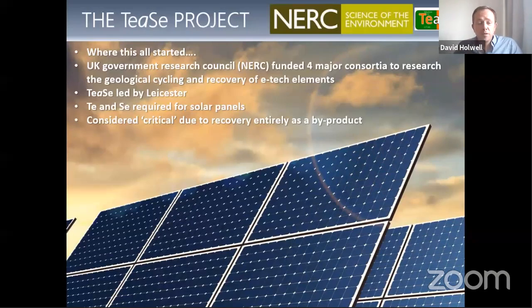So the UK government a few years ago funded four major consortia to research the geological cycling and recovery of ETEC elements. So these were critical metals for environmental technologies. So things like cobalt, rare earths for use in electric car vehicle batteries, wind turbines. And the project that we led at Leicester was the TEAS project. So we focused on tellurium and selenium, their main application for solar panels, and considered critical because of that usage and the expected increase in demand, but also because they are recovered entirely as a byproduct, usually of copper and gold mining.